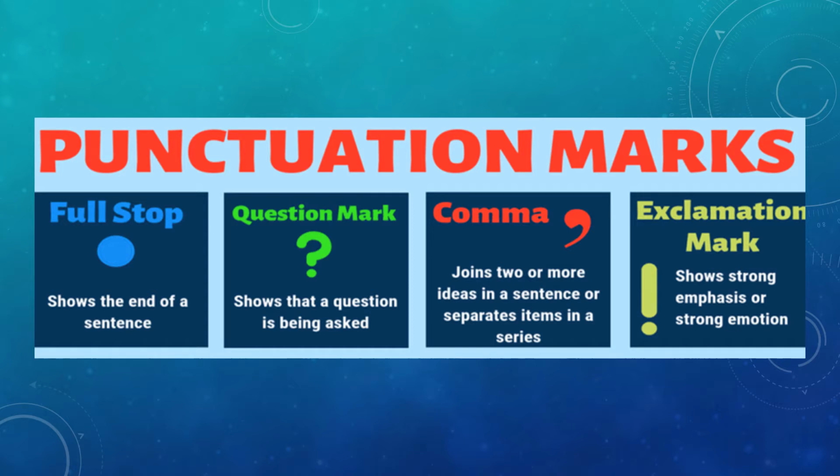For example, if I went to the shop and bought bananas, oranges, apples, and strawberries, my comma will go in between the bananas, apples, and oranges to separate the items that I have bought. And an exclamation mark shows strong emphasis or strong emotion.